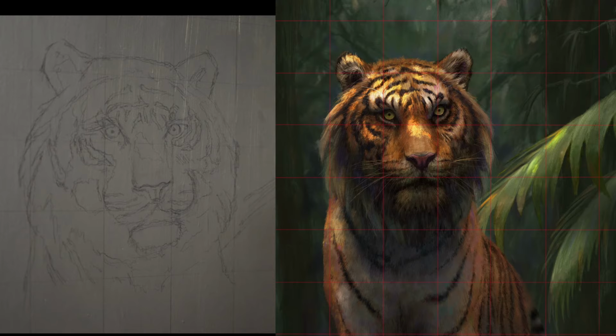Okay, I need to make sure that I'm on the right angle. Too low there, but that's okay. I can easily bring my canvas up in a moment.